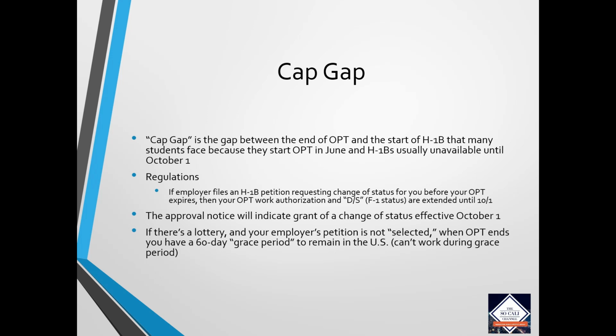So the approval notice will help in the change of status effective October 1, and this has to be notified to the designated school official as well, that you have applied and your H1B application is in process. In general, the duration of status is extended until October 1st until the H1B decision is seen for the student. So this is about the cap gap.